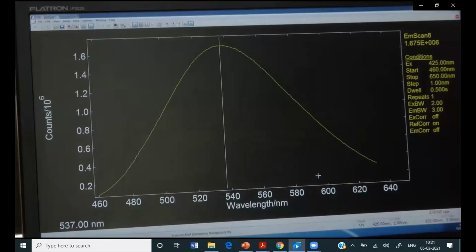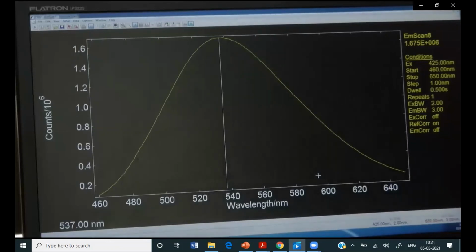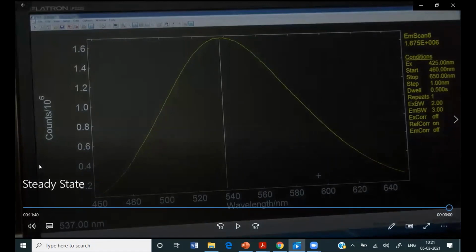Okay, so we are nearing completion, right? So we're done with the collection. So this is the emission spectrum of curcumin. I should not say the spice, but curcumin is the major ingredient of that spice, turmeric powder. And again, as normal, to the right you can see all the parameters that were kept for this collection.